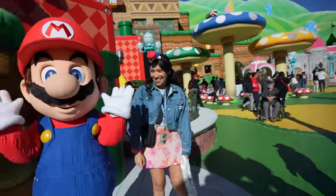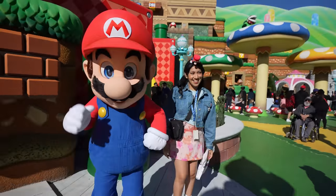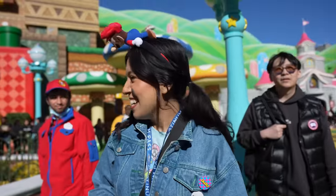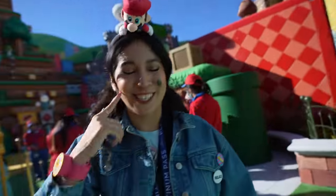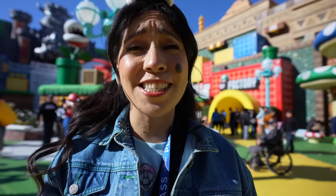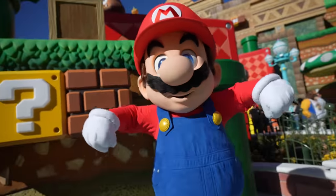Yeah. Fist bump. I don't get one, I think. Boom! He's a pro. He's so shy. He's camera shy. Did you see him? I'm a little bummed. Luigi had to go. I don't know where he had to go. Maybe fight some Goombas. I don't know.